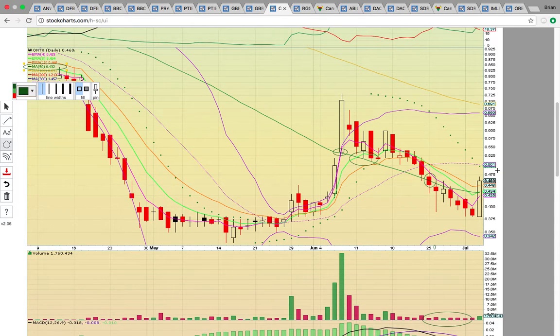It needs to stay above, and then to the upside, it needs to break that middle Bollinger Band at 50 cents. If it fails to get above 50 cents and turn the level into support, that would signal that this new downtrend is going to continue, more consolidation. If it gets back above 50 cents, it could get a new uptrend going.